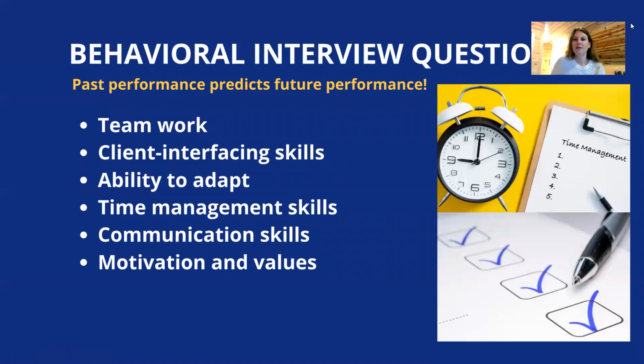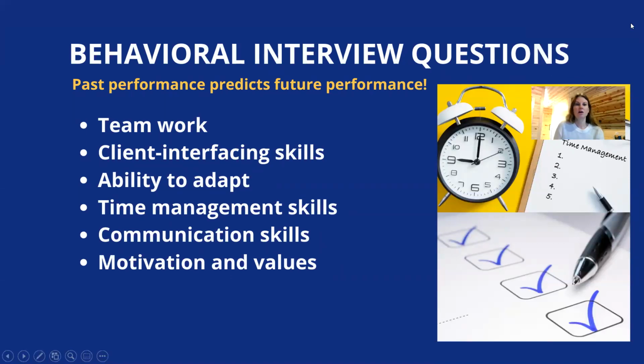So let's talk about behavioral interview questions. These are a certain type of question that interviewers are going to ask to really find out about how you will work on a team, what are your client interfacing skills, how you can adapt to challenges, what are your time management skills, what are your communication skills, and maybe what motivates you and what are your values. And the reason these questions are so important is because past performance predicts future performance. So a lot of these questions are going to start out in a similar manner.